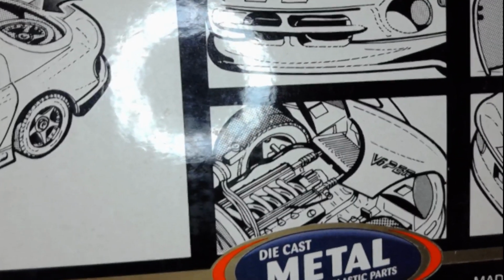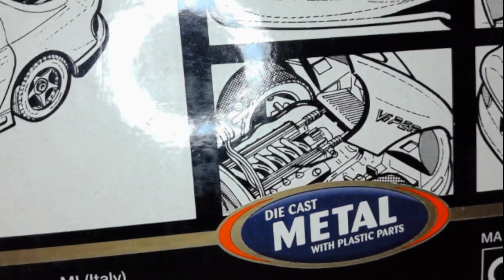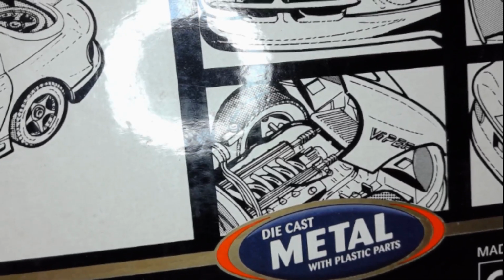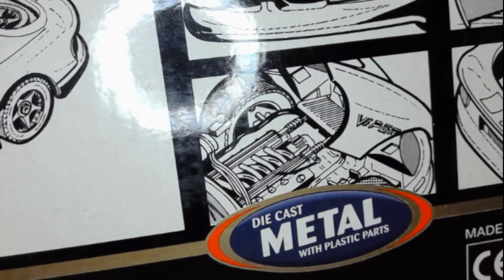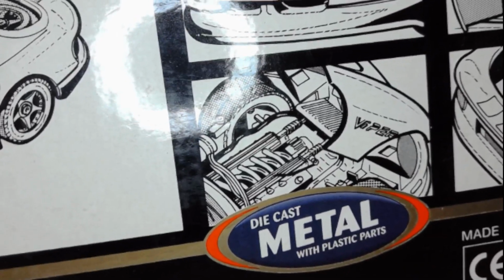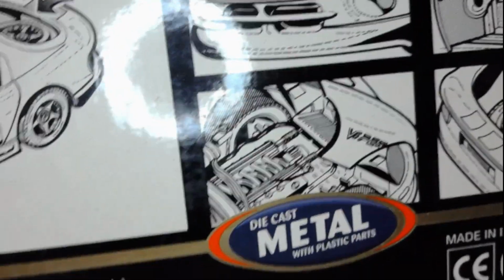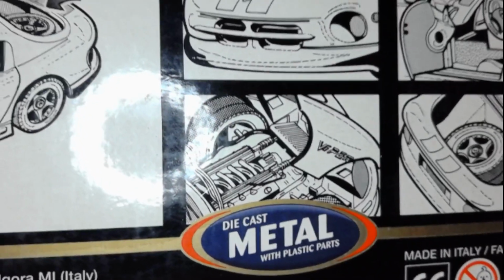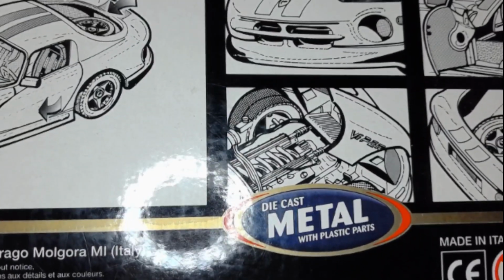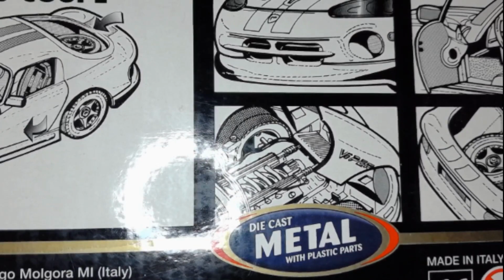E importante, die cast metal with plastic parts. Com partes metálicas e peças plásticas. Estava um pouco difícil de ser a tradução. Die cast metal with plastic parts. That's why I love Burago and Maisto collections. Also, I have another one that I like, the Bruder collections, because the cars and the motorcycles and the things they want to represent in small proportion look like the real thing, made like real.